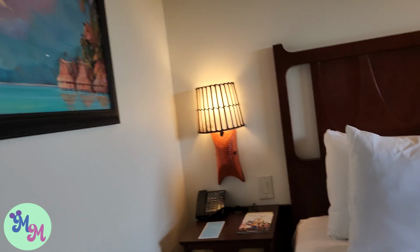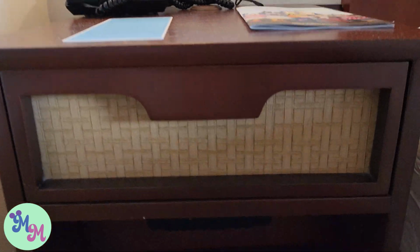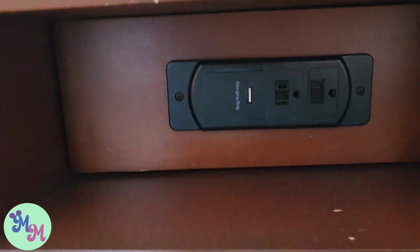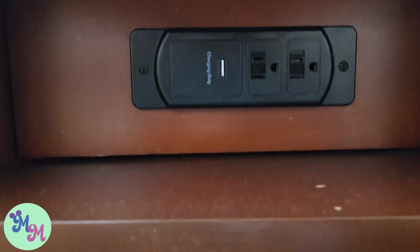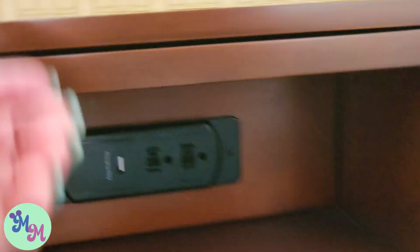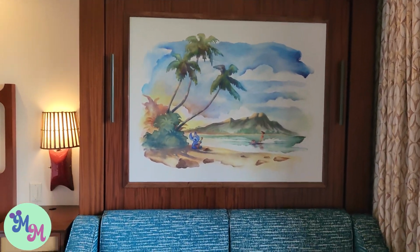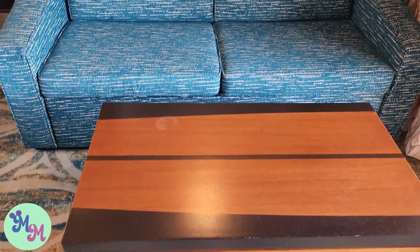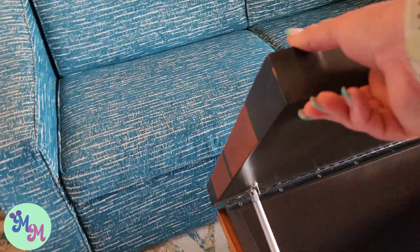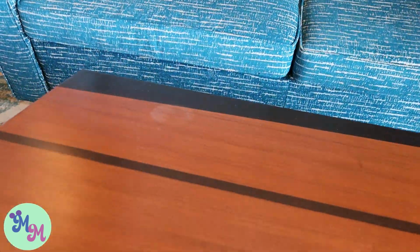Over here we have another side table. There's your phone. There is, oh looky there, there's USB ports. Is that what that is? Yeah, charging only. Another drawer. Okay, over here we have some adorable Stitch artwork and a sofa area. This big table, okay, this opens up for storage, which is nice to have. Is there another drawer on this side of the bed too? There's a drawer on this side of the bed too. Okay, those are really nice to have.